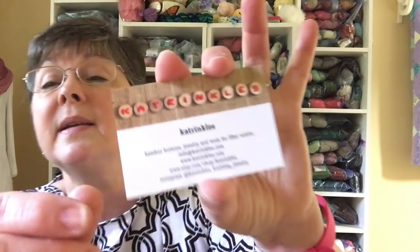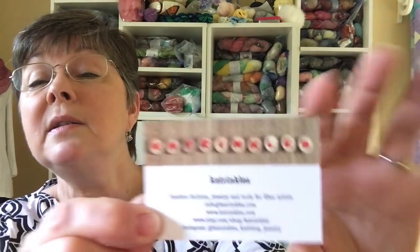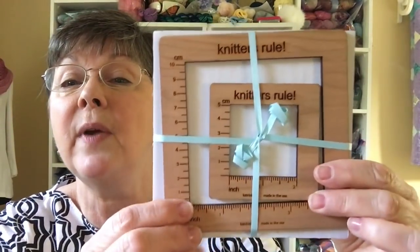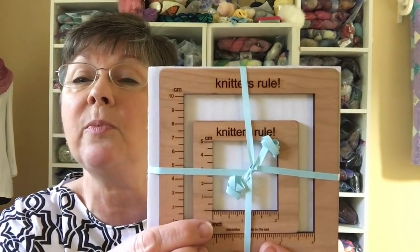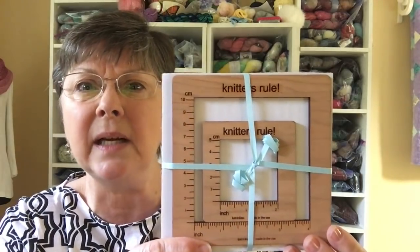And oh, I had one other thing I wanted to show you. This was something I had ordered, and here is the maker. So it's Katrinkles, probably. And what it is is two different gauge rulers. I have trouble with gauge swatches and keeping them still. And I thought, you know what? I think this would be so much easier because I could sit it down and actually keep it still. And so there are two in here, and I haven't taken them out of the packaging yet.